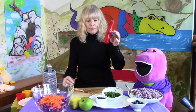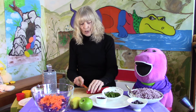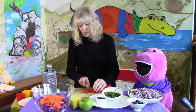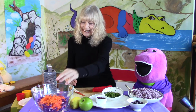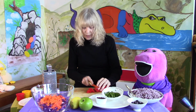Now, we have a beautiful sweet pepper. Look, it's red, Wily. And I am going to cut it into rings. Well, they're not really rings. They could be triangles. But they're funny little shapes, aren't they? And we're going to pop those in. And a sweet pepper is so delicious. You would love eating sweet peppers. I'm sure you know them. Anyway, if you haven't ever tried a sweet pepper, this is the time to try eating one.